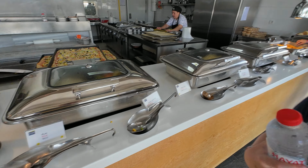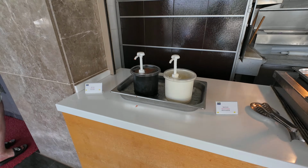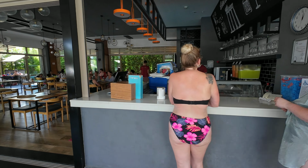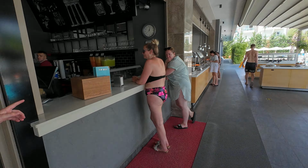Fries are good. Rice and vegetables, and then some stuff like pizzas, flatbread breads on here, sauces, and another bar area. You just get whatever bar you want and then have a sit, have a chill. More ice cream there as well, yeah.